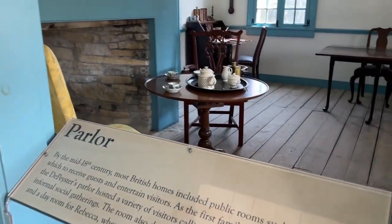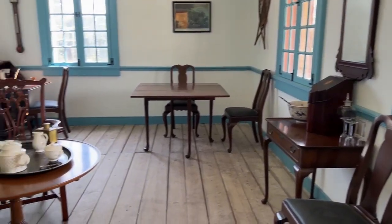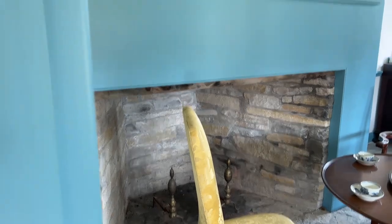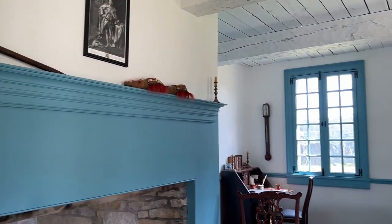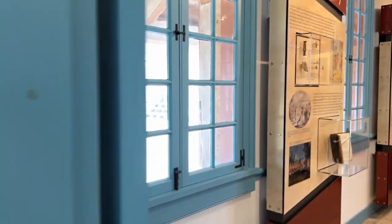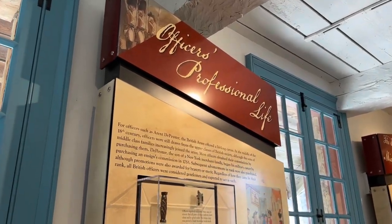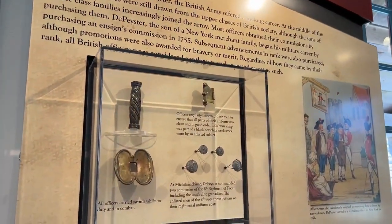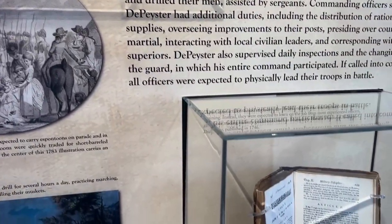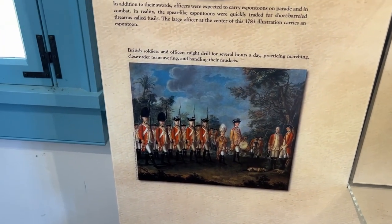Here's the parlor. Yeah, lots of pretty stuff in there. All safely blocked off so nobody can mess with it. That's really nice. So then there's lots of information in this room. Officer's professional life. And if you guys need to pause anywhere to read any of this, go ahead. But yeah, lots of cool stuff in here.